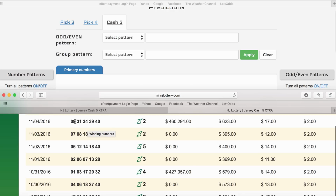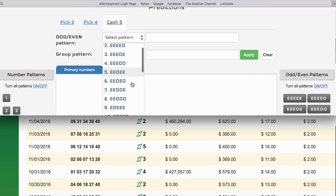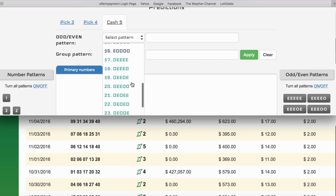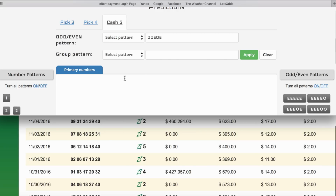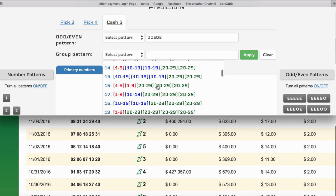When I say group patterns, the first number 9 here is the ones. The second number 31 is 30s, and then 30s, 30s, 40s. So you have 1, 30, 30, 30, 40. That's one group pattern. So let's select these. Let's go to the odd even pattern, which is going to be number 27. Okay, so 27 is what? It is odd, odd, even, odd, even. So you have 9 is odd, odd, even, odd, even. So that's correct. And then let's go to the group pattern.